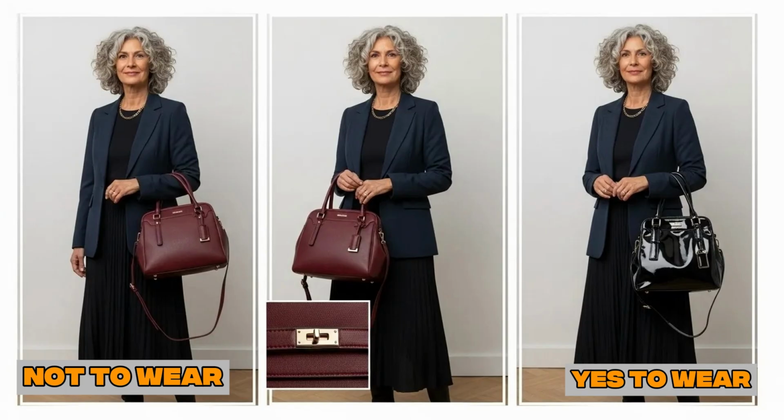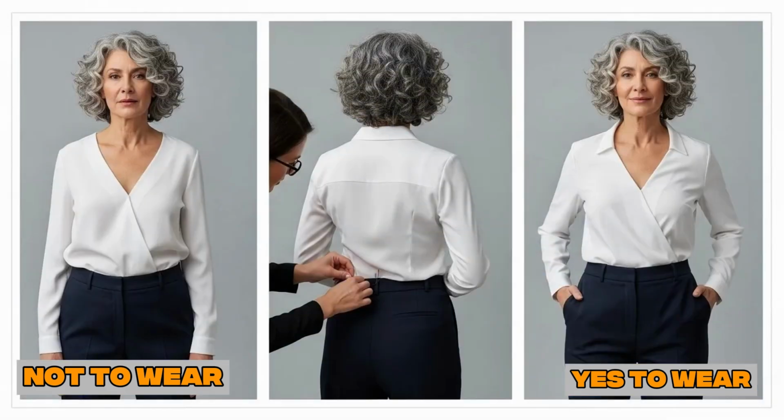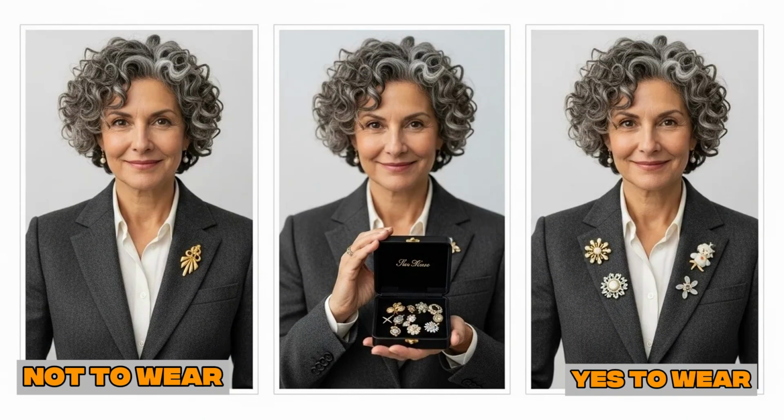So next time you stand in front of your closet, don't overthink it. Build your outfit like a stylist. Base structure, hero piece, detail, polish. With this formula, you prove that true luxury isn't about spending endlessly, it's about caring endlessly about how you show up. Quiet confidence is priceless.